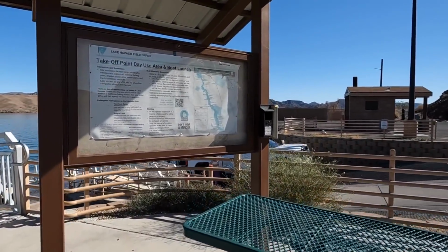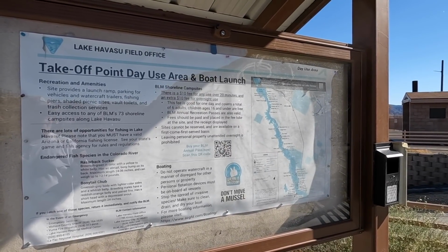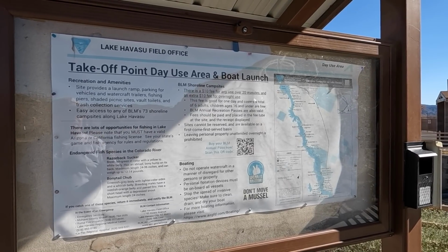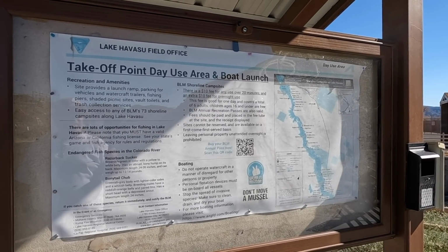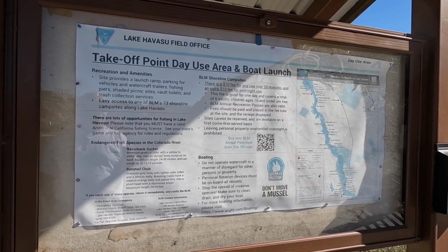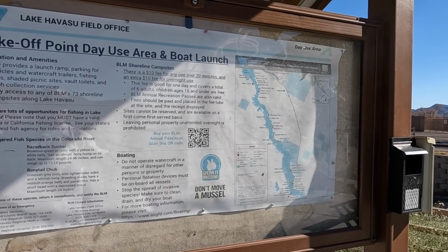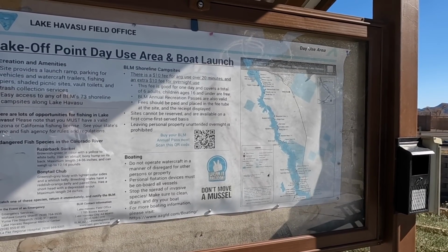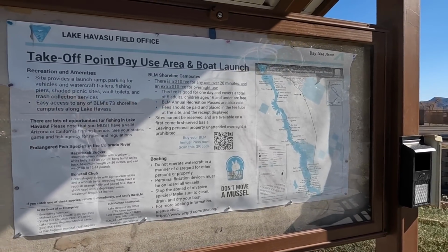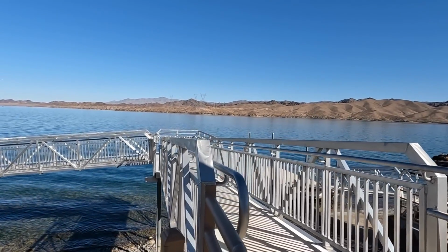All right, here it is. It's run by Arizona. Takeoff Point, day use, and boat launch. And yes, they have camping. Look at that. For $10. You can camp along the shoreline. This is basically tent, no RVs or nothing. It's like $10 a night. And the boating, the parking. Pretty cool. So yes, you can tent camp down here.